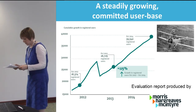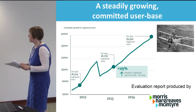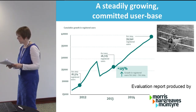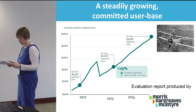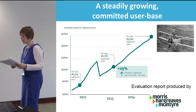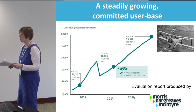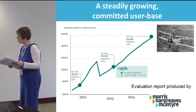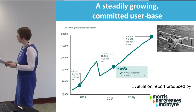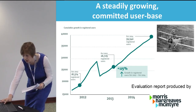In the project's view, the level of public involvement is one of Britain from Above's biggest achievements. Traffic to the website exceeded expectations, with a good mixture of first-time and repeat users. By the end of the project, there were nearly 40,000 registered users. 6,684 individuals, or virtual volunteers, contributed over a quarter of a million contributions to the website.